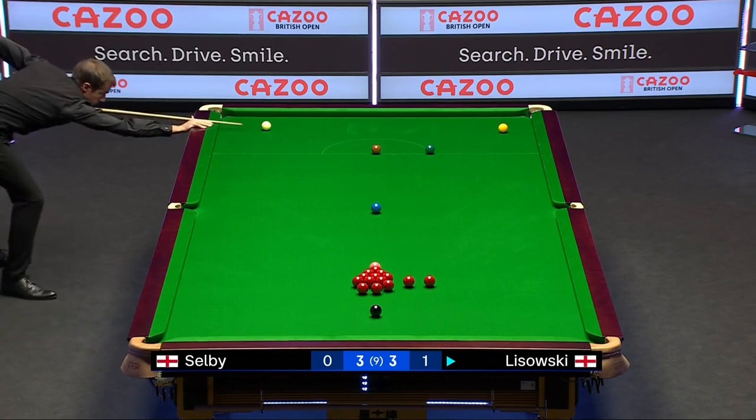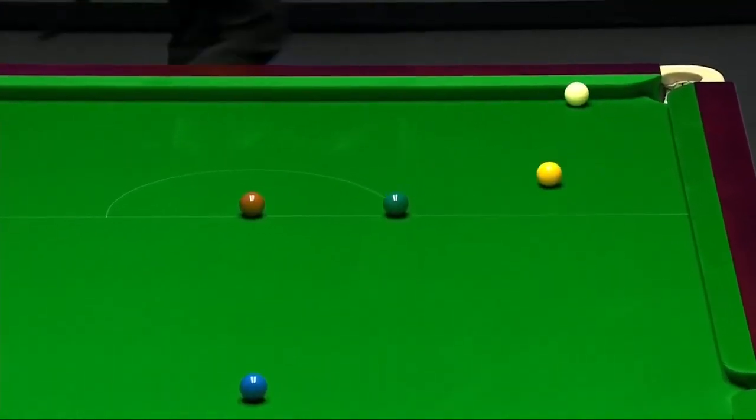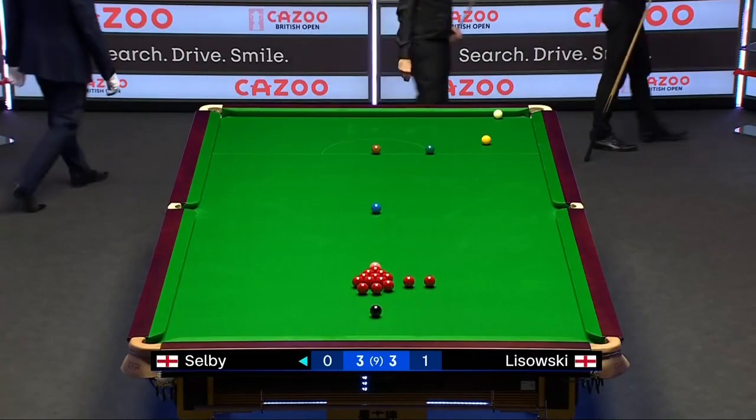I think he's just being a little bit more prudent here and just taking his medicine. Lisowski didn't want that kiss on the yellow. So end of break.